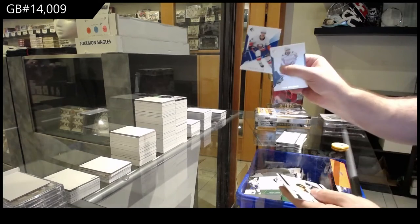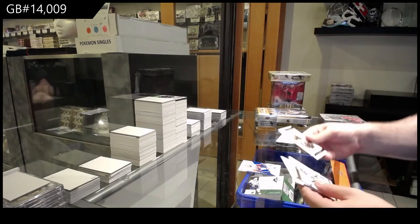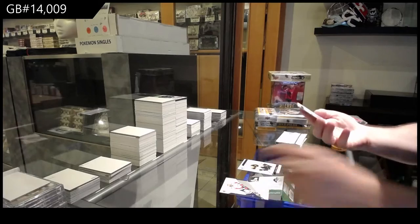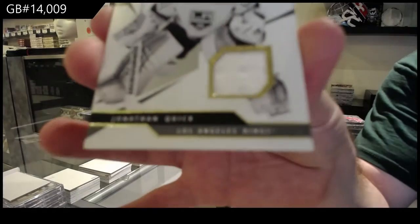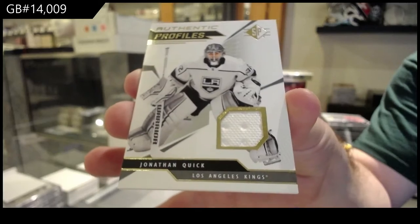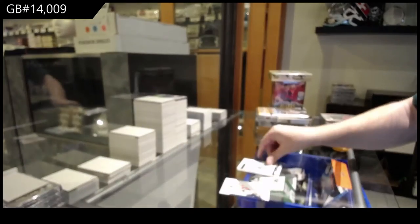We've got a Blue of Andersley. We've got a Rookie Authentics of Zobrol for the Boston Bruins. And a Profiles jersey of Jonathan Quick for the LA Kings. Profiles jersey, Jonathan Quick.